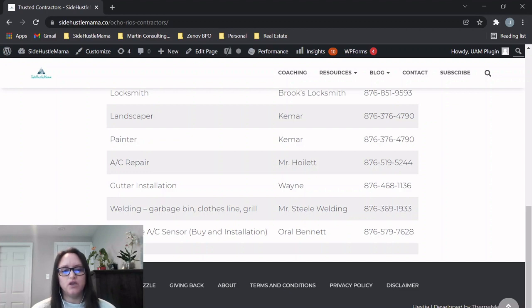And then also for the EcoSensor AC sensors, this is really important if you're putting your home on Airbnb, because some of the guests for Airbnb tend to come into the house and run the AC all day. And what these sensors do is cut off the AC when the guest is out of the room for half an hour. So they save you a ton of money. And Mr. Bennett is licensed there in Jamaica. You can buy and install and have him install the sensors. So his number is there as well.